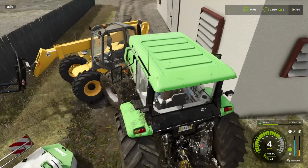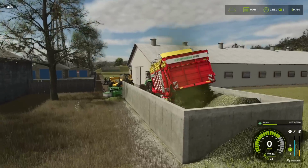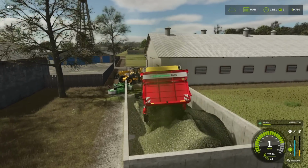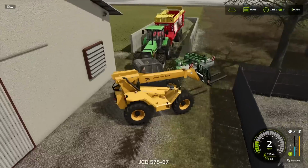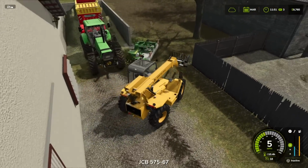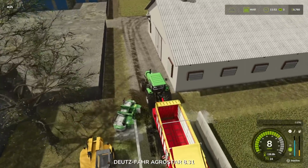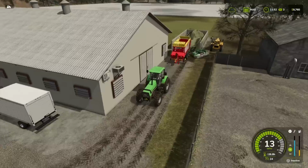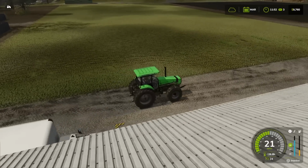JCB, you're in my way, buddy. Need you to move. You know what? Let's just dump this here. While we're in the area, we might as well fill it on up a little more. Somebody made a hole there. Don't know who. All right. Look, we cleaned that mess up. Call it a success. Could it have gone better? Sure. Yeah. But did it get done? Also, yes. So we've got at least a bunker filled with the first cutting.